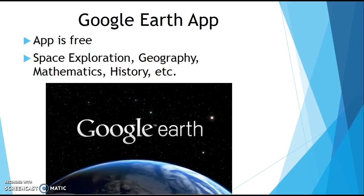This app would be free and it allows the students to travel the world and go to different countries if that's what they'd like to do. They can do Street View. So let's do an example. The students would like to go to Egypt. If they want to do the Street View version on the app, then the students can walk right along the pyramids and be as if they are currently there. So that would be really cool. I think the students would really enjoy that.